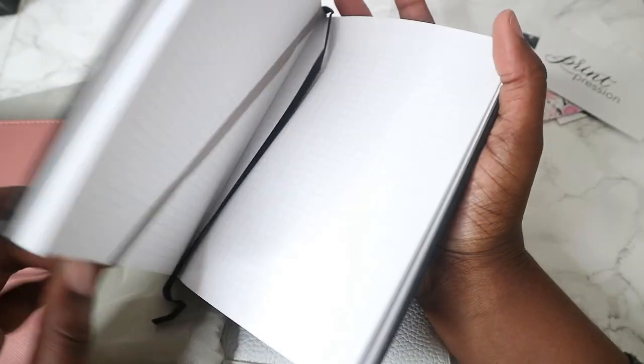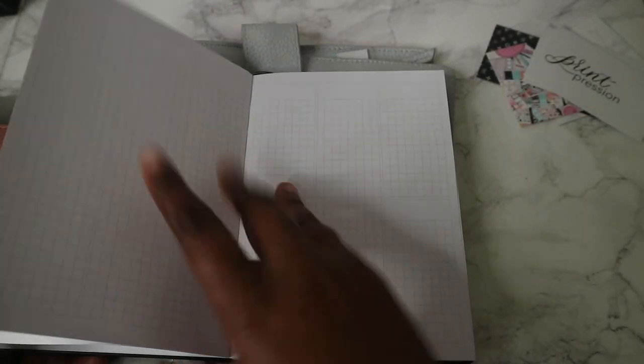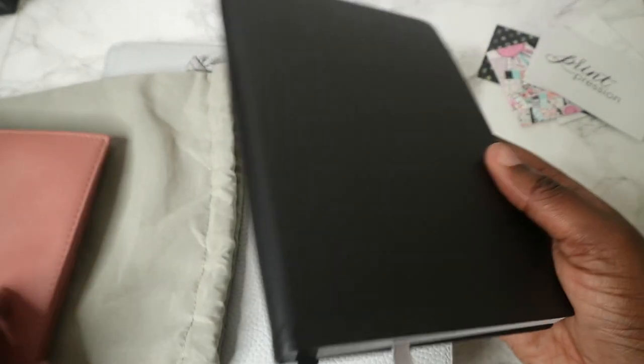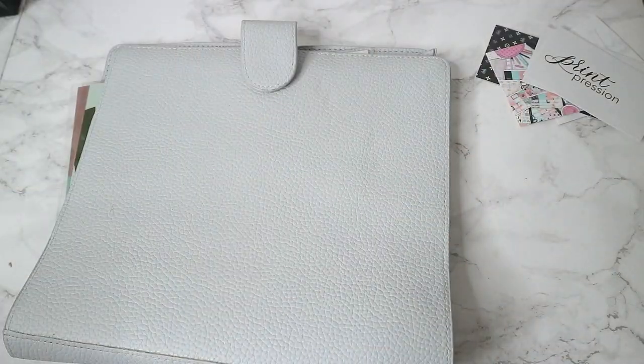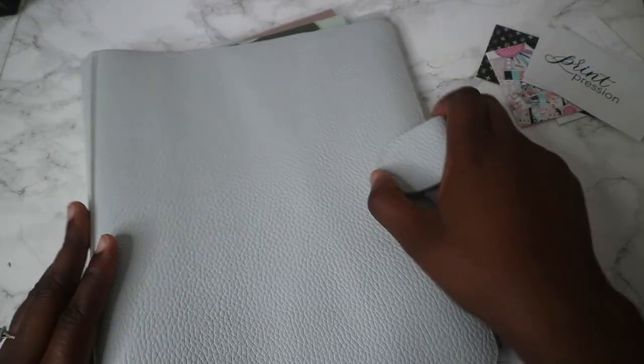I think I do show you what it looks like. So it's got a monthly section and then it's got the weekly section. I think this is enough for a year, and I started this in June, so I guess next May-ish I'll be buying a new one. And then I got the A5 wide case as well in the grey colourway, and that one was a snap one, so I was happy about that.